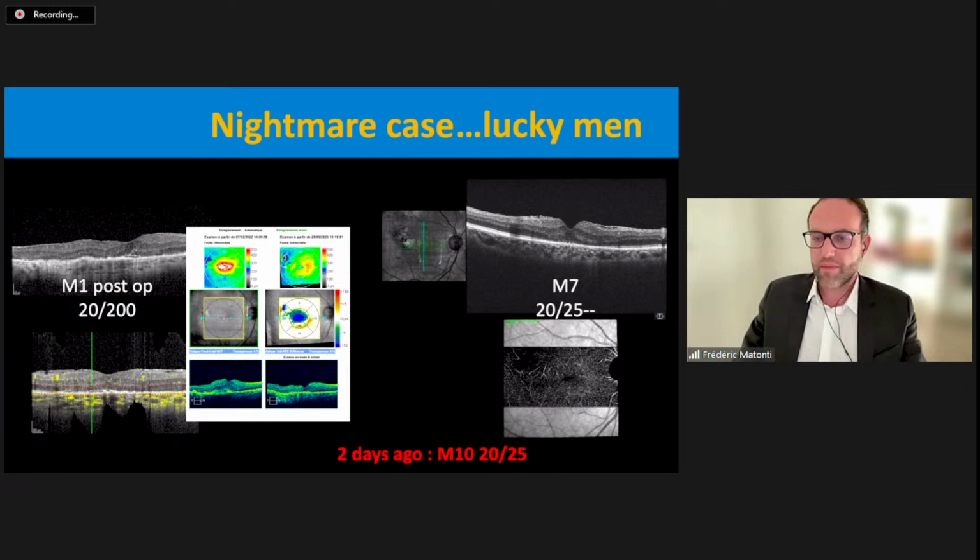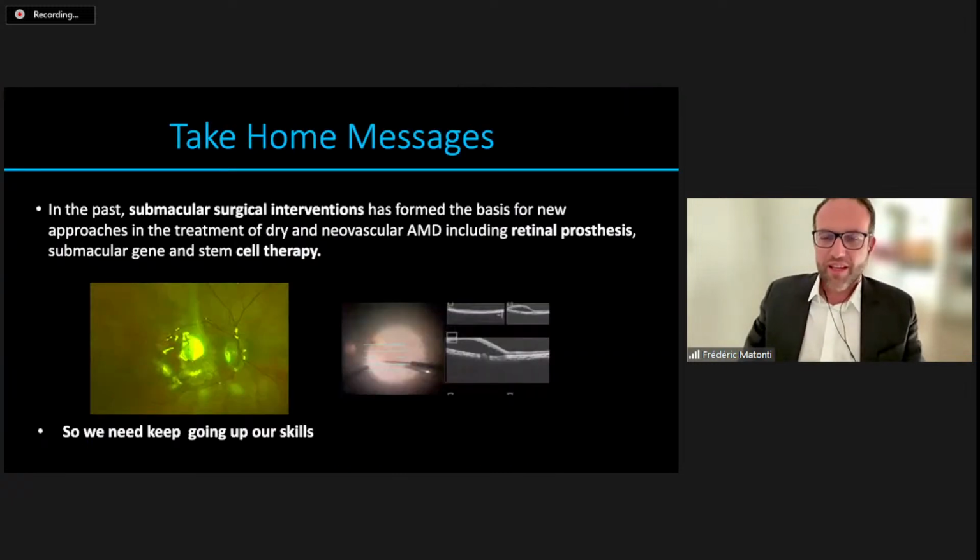So we were lucky men, the patient and me. This kind of surgery is not classic surgery, I confess, but all this kind of surgery in the past led to developing the basis for the new approaches of treatment for dry and exudative AMD. I mean retinal prosthesis, as with Primavera, the left example I implanted 1 year ago, gene therapy, and probably in the future cell therapy.